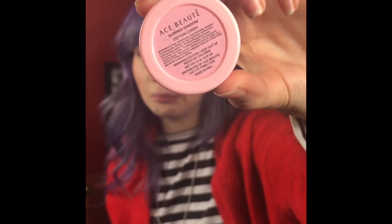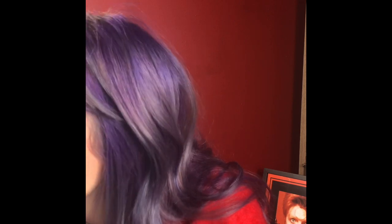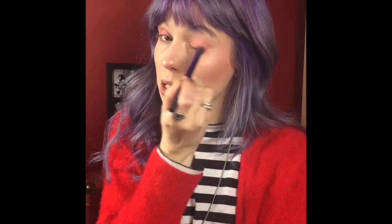Okay, so then I'm using this Ace Beauté. I think that's how you say it. I think that's an accent, I'm pretty sure. But it's their Glimmer Shadow in Cotton Candy. So yeah, I'm just putting this all over and blending it out with a brush. And I just kind of go over my lash line a little bit.